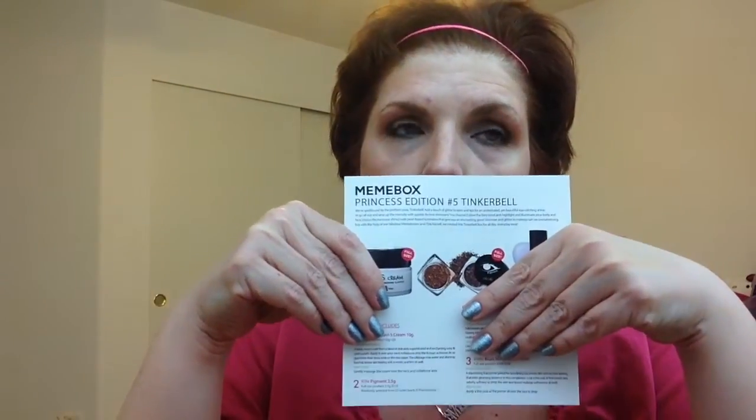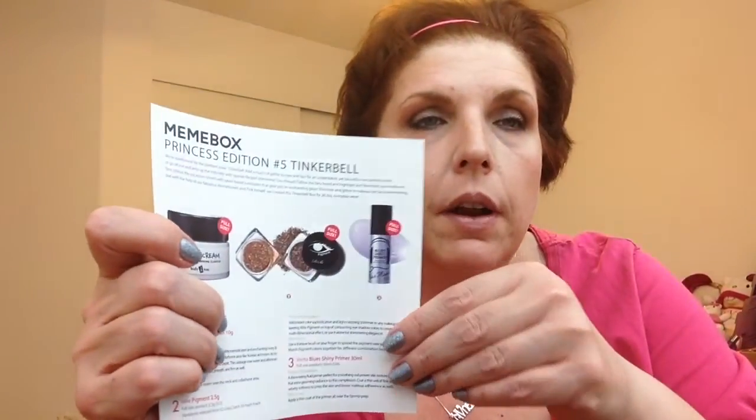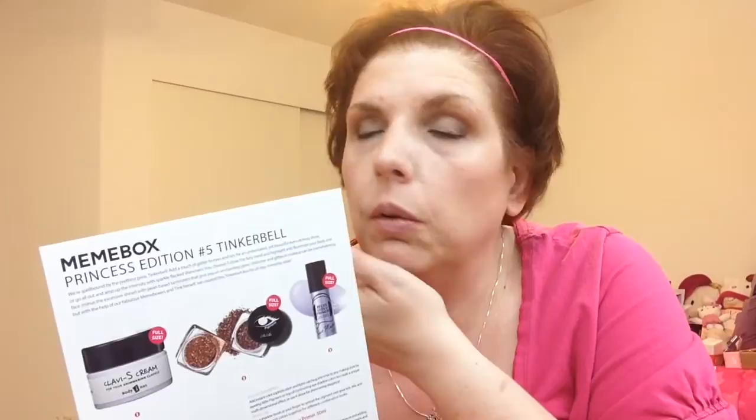So I am just going through them and sharing with you, because some of these products could still be available on their website. They do now have an app for Memebox where you can purchase their products right on the app. So if you are interested in these products, certainly check out their app. It is an Android app at this time. So check them out, and I will go through the products with you.